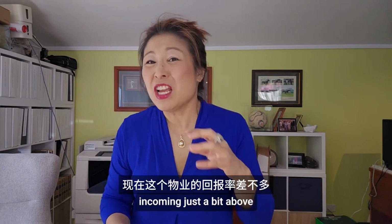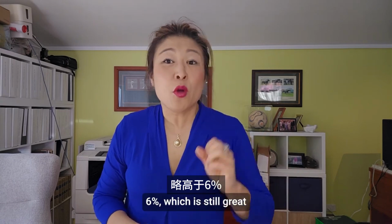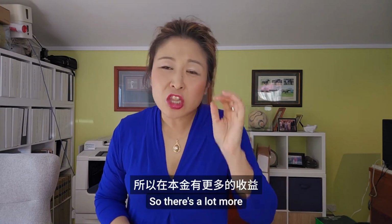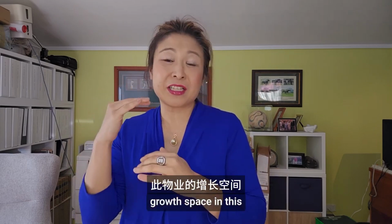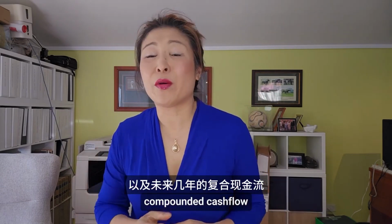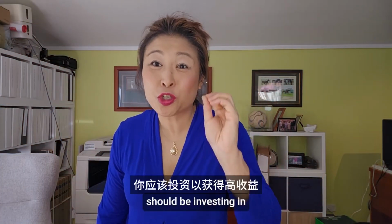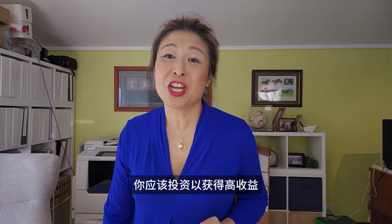Now this property is incoming just a bit above 6%, which is still great in a metro area that is gentrified. So there's a lot more to gain in the capital growth space in this property, as well as compounded cash flow in the next few years. Here you go. There are the 5 different tenants you should be investing in to get your high yielding commercial properties.